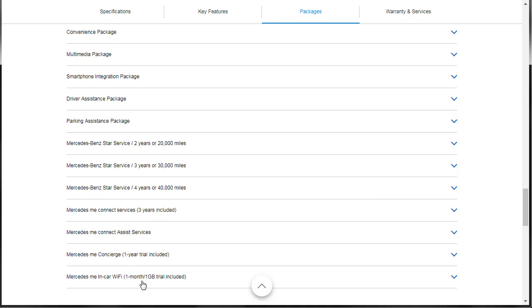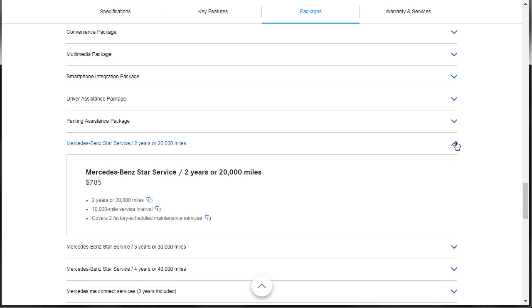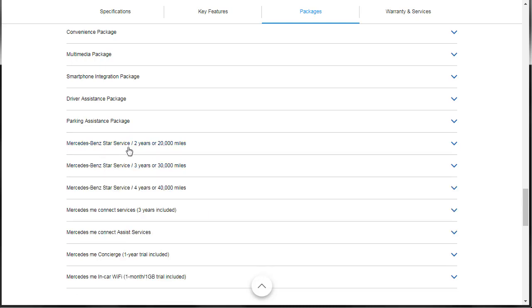The rest of these things are stuff that is up to you. This is like prepaid maintenance kind of stuff. I don't get into that on the channel, but there's a 2-year $20,000, 3-year $30,000, 4-year $40,000. There's Mercedes Me Connect services. What is that all about?